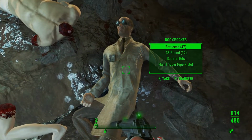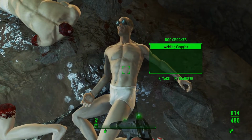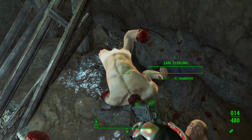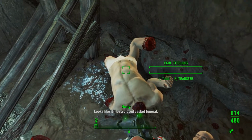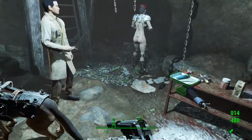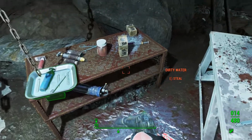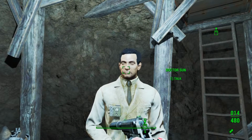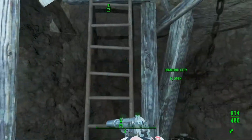I get his stuff. We're going to take all his stuff and leave him in, because he's got snappy goggles. And now we get Earl's house key. Looks like it'll be a closed casket funeral. I would imagine so. But no, we're not going to just leave it at that. Okay, why can't we take this stuff? Man, I want to shoot this guy too. He's in on this. All right, that's it. We got to report this.